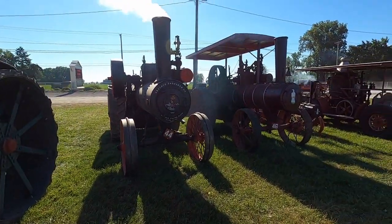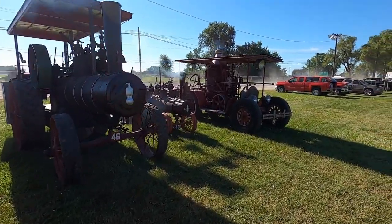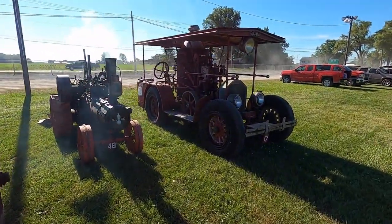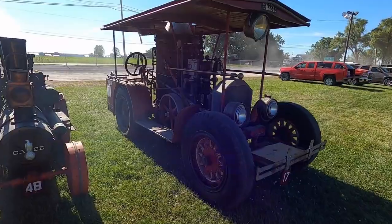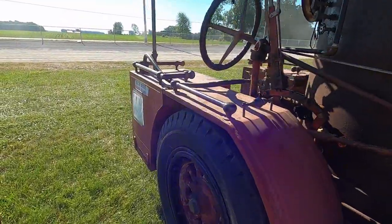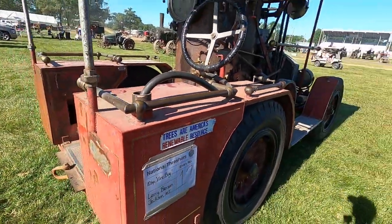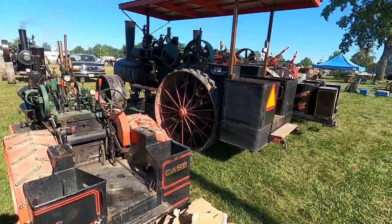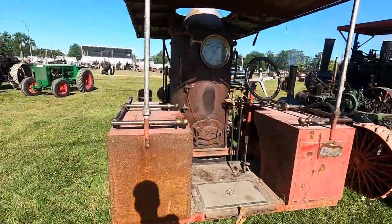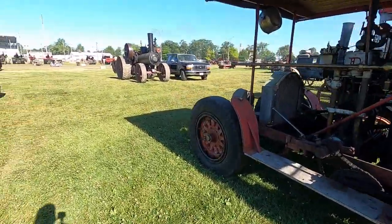And then an Advance thresher out of Battle Creek, next to a small Case, next to a smaller Case. And then that's next to what looks like a fire apparatus here. A 10 horsepower Firebug. Never seen one of those before. Just never know what you're gonna see.